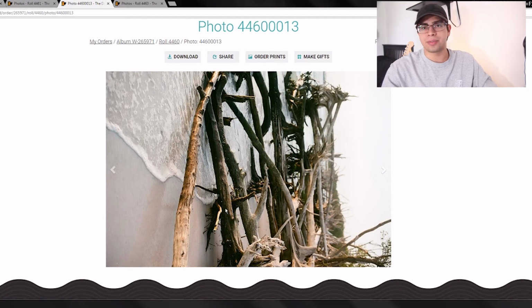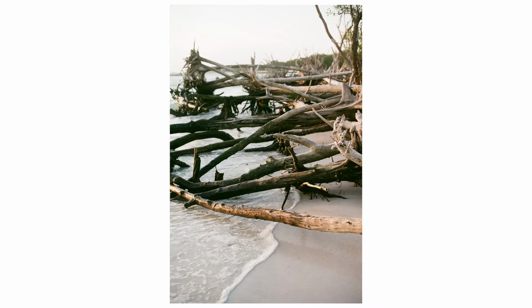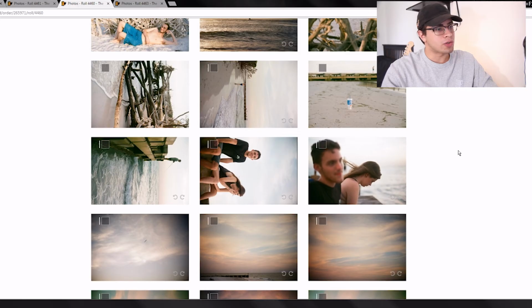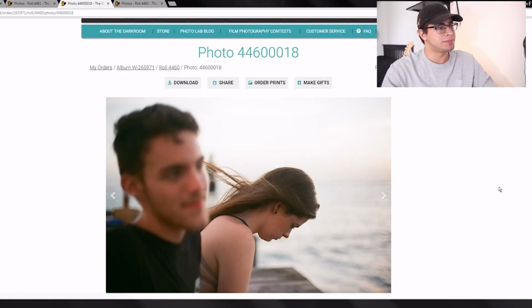Yeah, so this is the light, beautiful time to go out and get some good photos with around 5 to 8 o'clock right after sunset, light coming down on all this driftwood just sitting here on the beach. I like this image a lot, actually. I really think the quality of the Canon F1 turned out to be better than I thought.